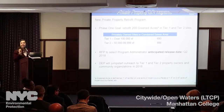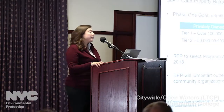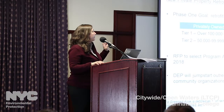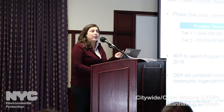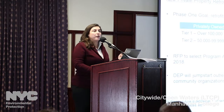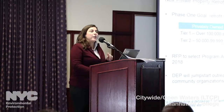Sure. So, the retrofitting of the privately owned sites, is there a water storage goal, or what's the criteria for success of each project? Sure. So, for our current green infrastructure grant program, our standard is 1 inch. We're looking to manage 1 inch of stormwater over the impervious area. For the new private incentive program, we're pushing the bar a little bit here, and we're looking to manage 1.5 inches from surrounding impervious tributary area.